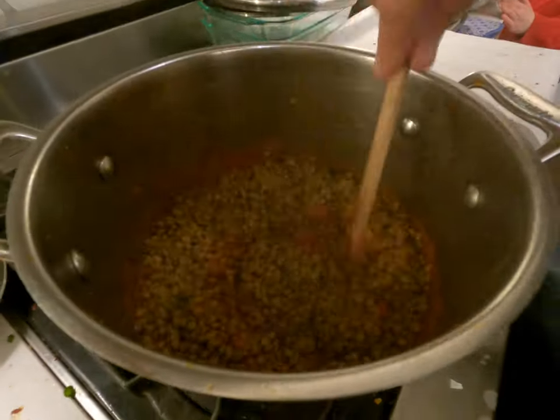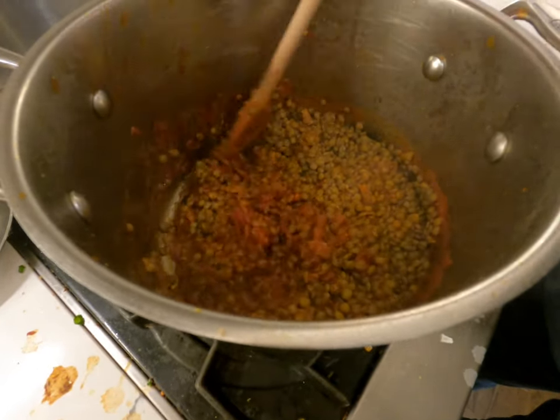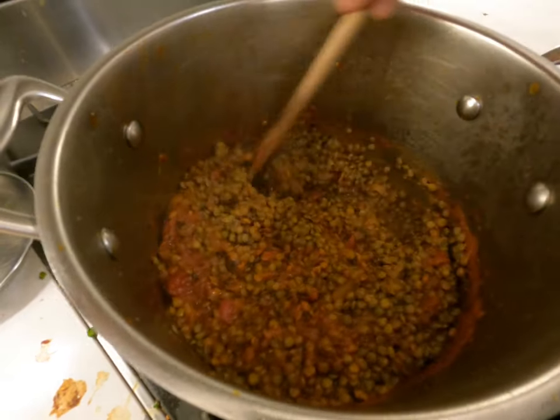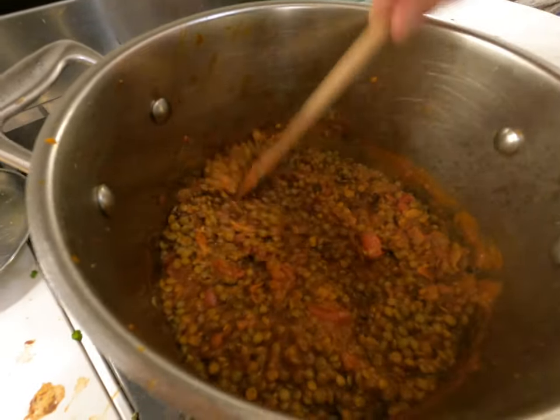So Mark put the lentils from the Instant Pot in here, kind of stirring them around. The lentils are really bland, but what's going on in the sauce is so yummy that it kind of gives it that kick it needs.